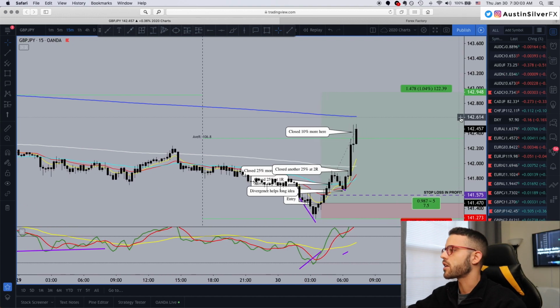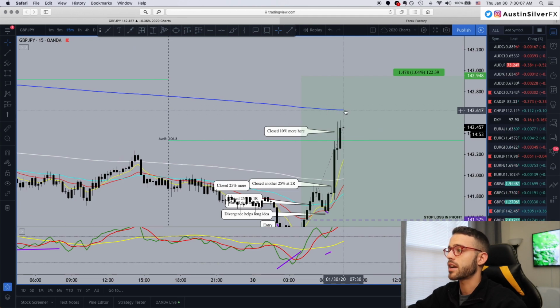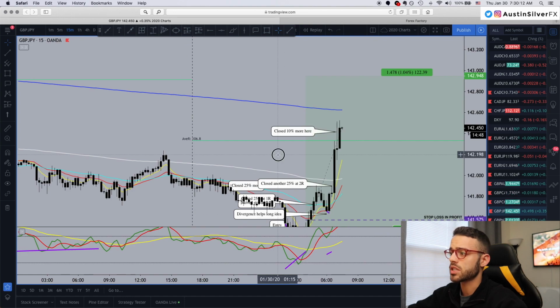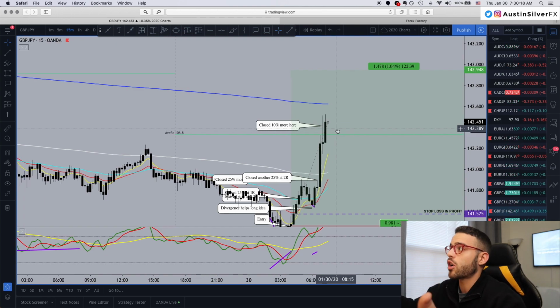So 7:30 right there on the candle close, as you can see, another bullish candle filling that wick. Looks like we're headed to the 800 EMA next. I'm going to try to manage this trade throughout the rest of the day. The stop loss is locked in profit, so I can't lose any money on this trade. I have only 15% of the position still running, but you hear me talking about it all morning.